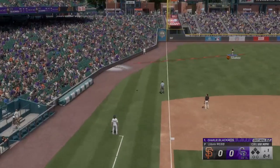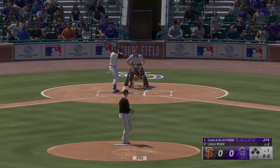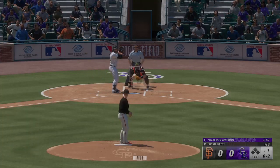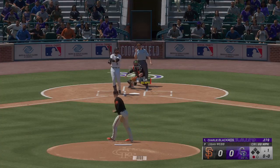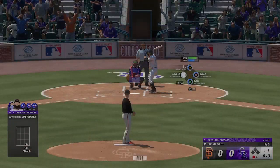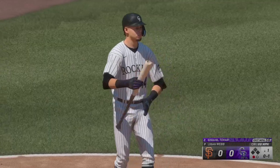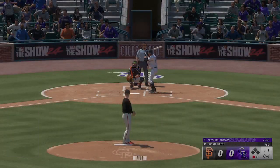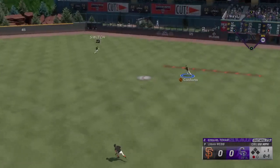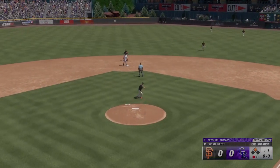Now this is in the air down the line. And that will drop foul. Got it by him for the K. Ezekiel Tovar digging in for the Rockies. Rolled softly, but that goes foul. Out towards right center field. This looks like extra bases. Around first, heading for two. Oh, the throw is wild. And he'll pull into second safely.